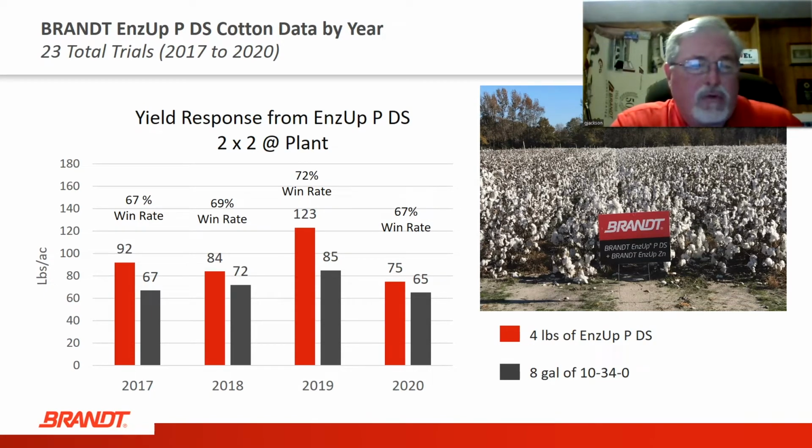This chart shows the pounds per acre increase in lint over the control without the pop-up. So in other words, 92 pounds with a 67% win rate over 67 pounds of cotton under with the 8 gallons of 10-34-0. 84 pounds with the PDS versus 72 with the 10-34-0. And then 123 in 2019, the trials are averaging 123 pounds over the control.